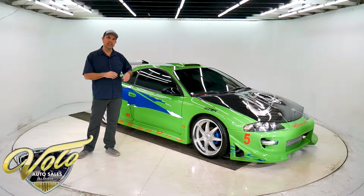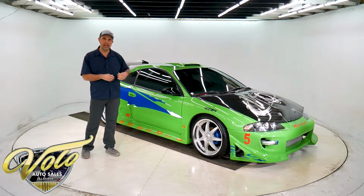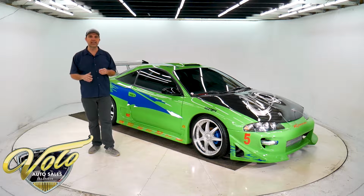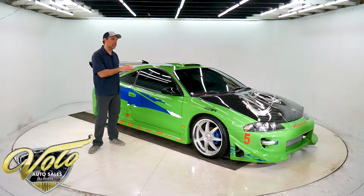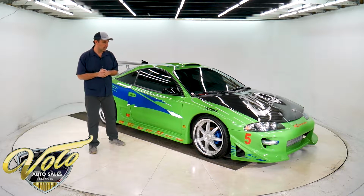We get the cars, they're painted real sloppy, door jambs aren't even the same color as the outside, and all the stereo systems and big subwoofers and nitrous bottles, it's all fake. None of that's ever hooked up on the movie cars. This is better than the movie cars because they restored it, they did a better job. So let's take it for a spin. I'll tell you all I know about the car.